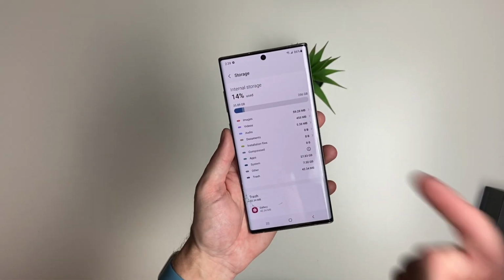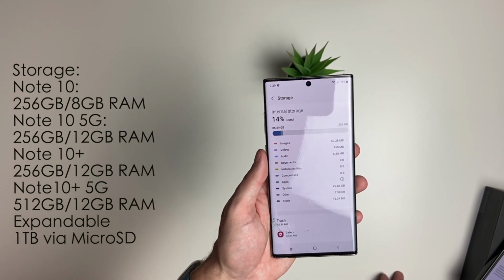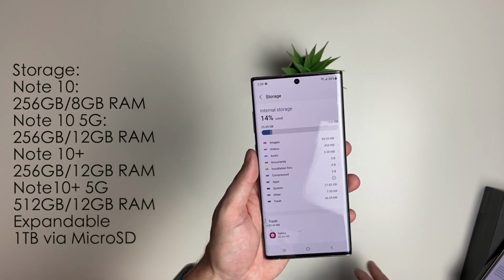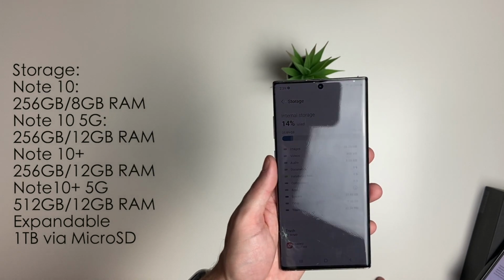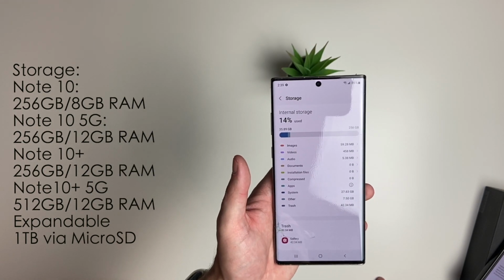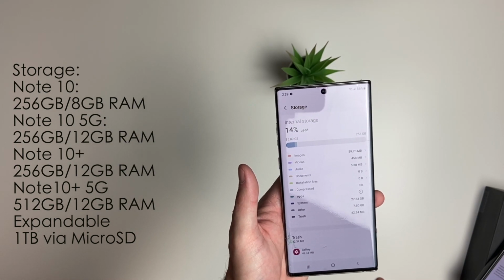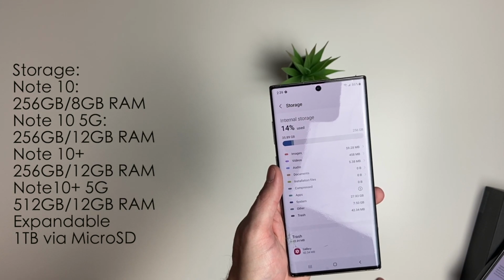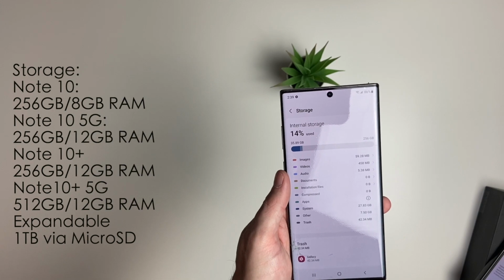As for storage on this phone, the Note 10 Plus gets 256 gigabytes of storage and 12 gigabytes of RAM. The Note 10, that one gets 8 gigs of RAM and 256 gigs. The Note 10 5G gets a little extra RAM at 12 gigs. And then the Note 10 Plus 5G gets the most, 512 gigs of storage, as well as 12 gigs of RAM. Now they are all expandable with micro SD up to 1 terabyte, so you can expand that.